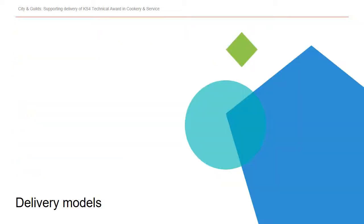Before we look at some of the delivery models, I think we just need to look at some of the considerations when delivering the technical award, because it will require a holistic approach. That means the full syllabus will need to be taught just the same as in all GCSE exams, where you would teach the whole specification. Exams and tasks are then set from the content in the specification. The main difference is that they are not unitised and not unit assessed.